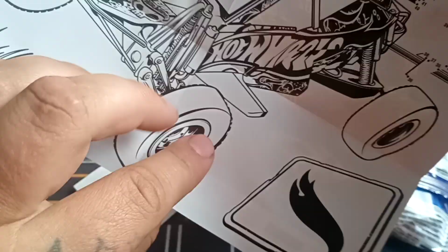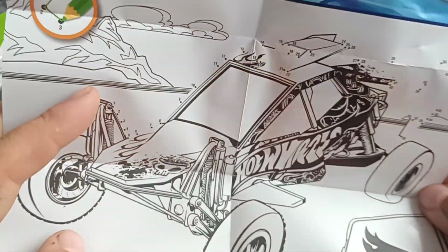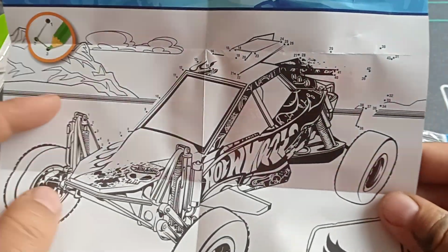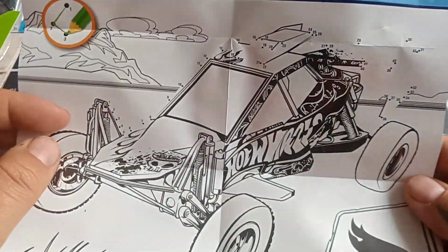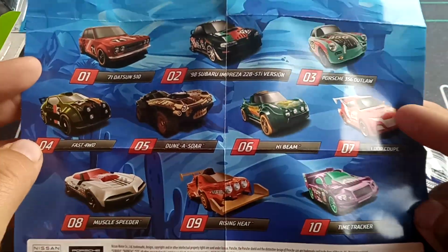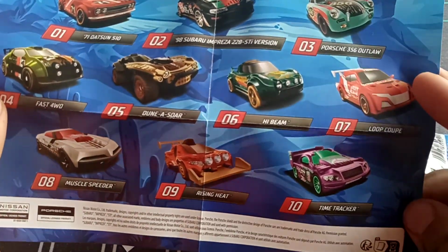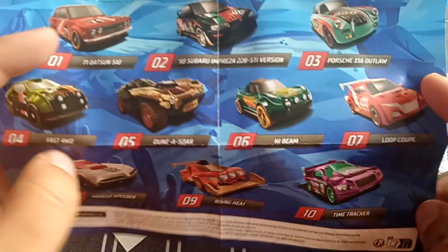So you get this like plan where you can have a little coloring. And the cat's meowing in the background. Shoo! This is mostly for kids, you can add these lines to make the car hold. And here are the cars that you can get in this package. Of course, the most sought after are those. Nobody really cares about the bottom cars, unless you collect any of these fantasy things. I know this one's pretty cool. Everything else is kind of meh.